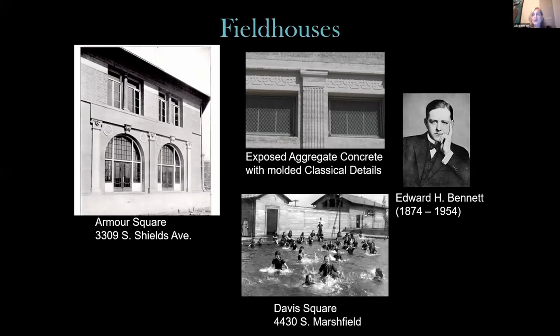Of course, the job went to Daniel Burnham. He hired a new young architect, Edward Bennett, who had been trained at the École des Beaux-Arts.